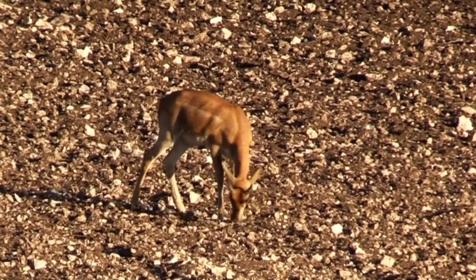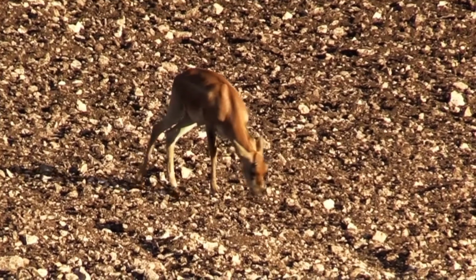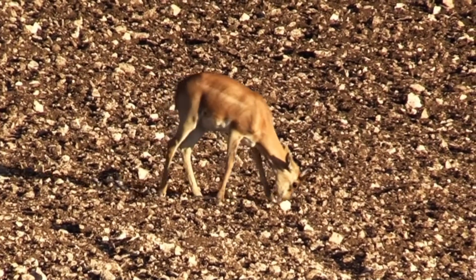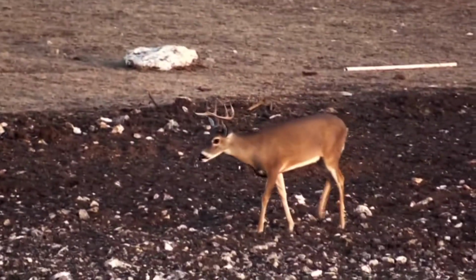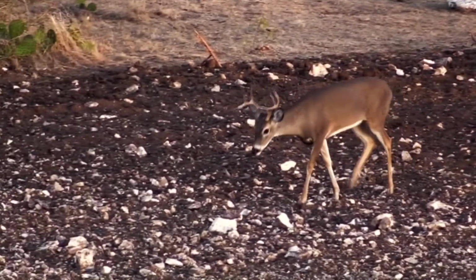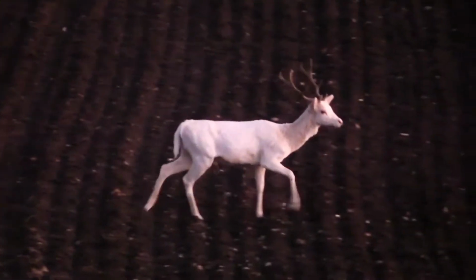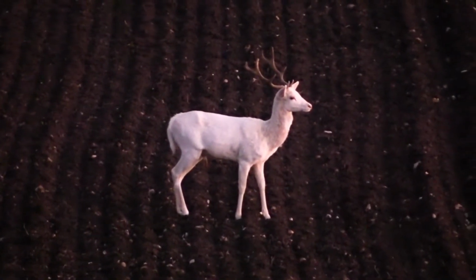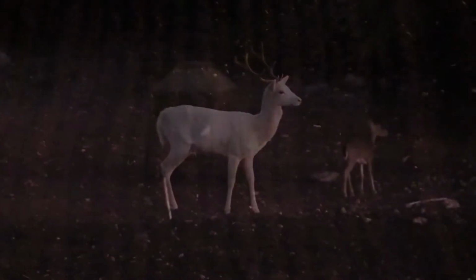This is a young black buck doe, and she just kind of hung around with the others by herself. I don't know where her herd went. And then this little guy, he just kept hanging around, so I kept filming him. And I just loved him. He's just a young fallow buck, and I enjoyed him.